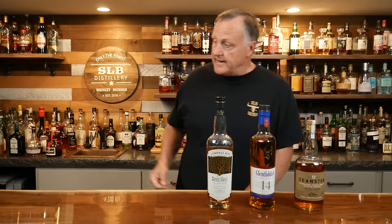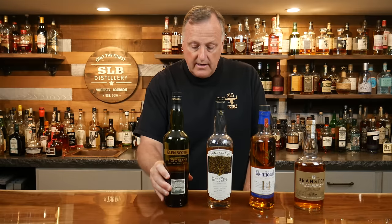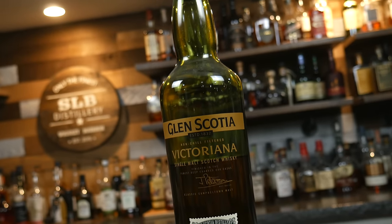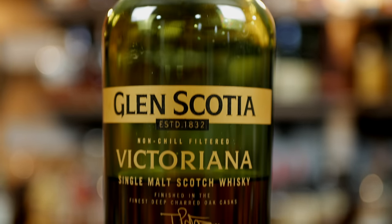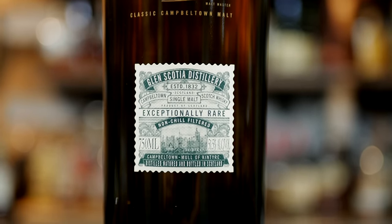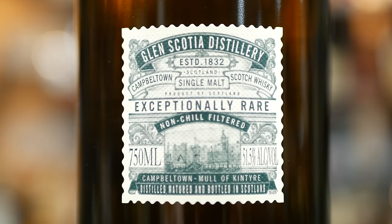All right, moving on down to number four. I've got the Glen Scotia Victoriana. The Victoriana is a no-age statement whiskey from one of the last remaining distilleries in Campbelltown. The casks were selected from its reserve cellar for their individual characteristics, then married together in a barrel that's been given a heavy char. It is bottled without chill filtration.